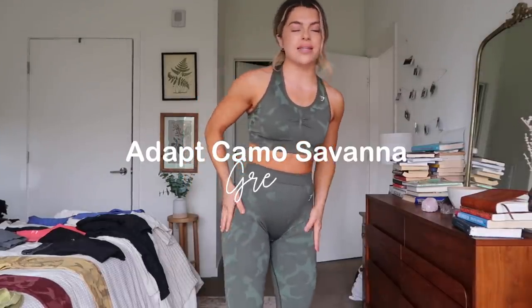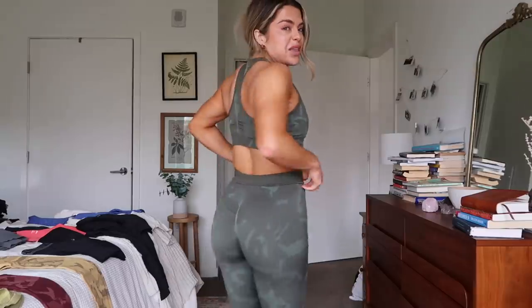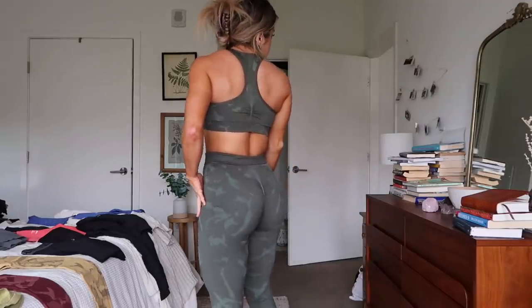You guys, here I have on the Adapt Camo Seamless. I always say, if you guys are unfamiliar with Gymshark, I would just recommend the camo. It is a very stretchy but thicker material, and they just do something for you. They are absolutely squat proof.